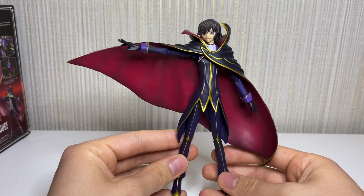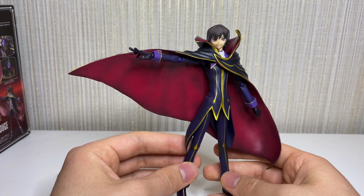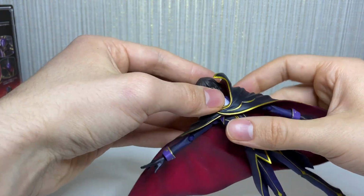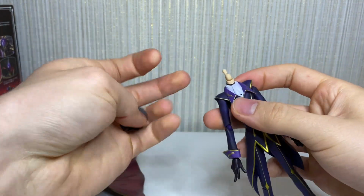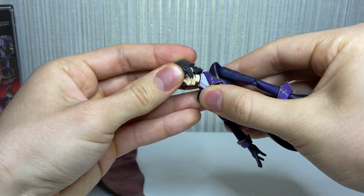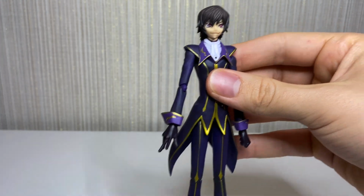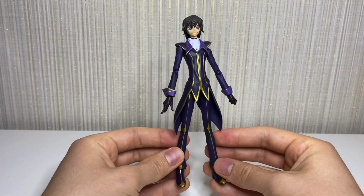This is how I display my Lelouch S.H.Figuarts on a shelf. And this is, I think, the best way he can look. Of course, you can modify him somehow, but I'm not sure why you would want to do that. But first, I want to show you a Lelouch without the cape. So let's take it off. It's always quite scary to take off the figure's hat for some reason. The joints are not stiff or tight, it's just a bit scary, probably like with all the figures from S.H.Figuarts or Figma. Anyway, the figure does capture Lelouch's silhouette quite nicely.